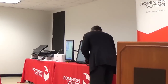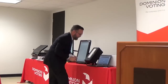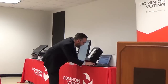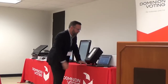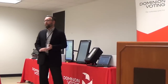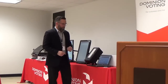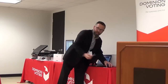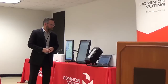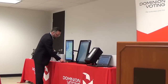So we have an activation system here. And again, it's very simple. Poll worker puts in the card. It automatically detects, and I choose the ballot style, and I hit activate. That's it. This system can also integrate directly with existing e-poll books that are in the market. We've done that with a couple different vendors. The idea is here we would integrate with the existing poll books in either the city or the county as well. So once the voter gets the card, they simply walk up to the device.